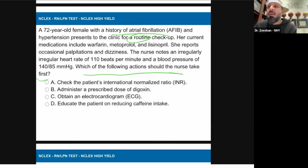Current medications include warfarin. Why? That AFib is going to lead to stasis. We're worried about clots, right? We talk about that. Should you know the difference between warfarin and heparin? Absolutely. If you don't know it inside out, we're in trouble. Do you think you should know your beta blockers? Inside out. Absolutely. Bridging. Good job. Lisinopril, ACE inhibitors? Absolutely. These are all high yield pharm. Med-Surg, cardio, pharm. Huge, huge.